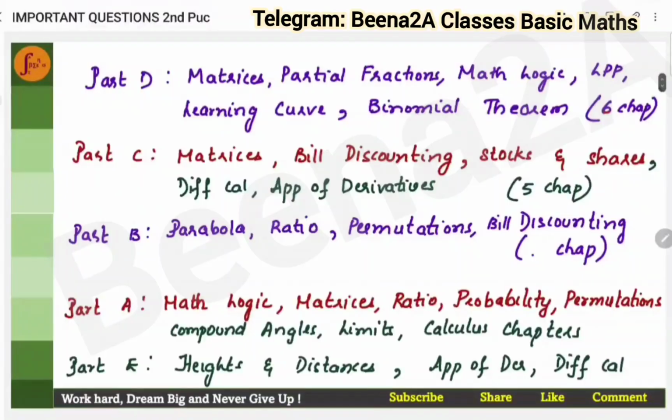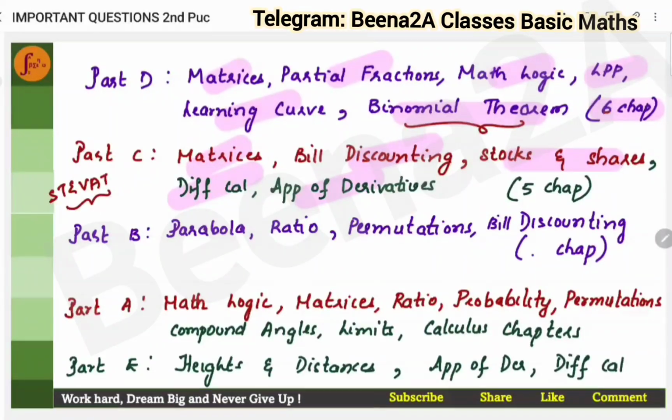Now to summarize, from part D, same combination, again 6 chapters, matrices, partial fractions, mathematical logic, LPP, learning curve, binomial theorem. Again, if you are confident about matrices, then you can opt out of binomial theorem chapter. Next one is here for part C, matrices, bill discounting, stocks and shares, here differential calculus and application of derivatives. So sales tax and value added tax can be ignored if you're thorough with calculus chapters.